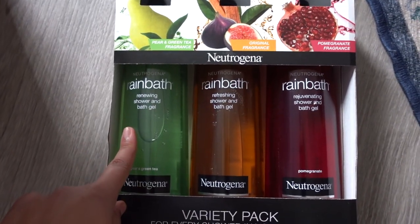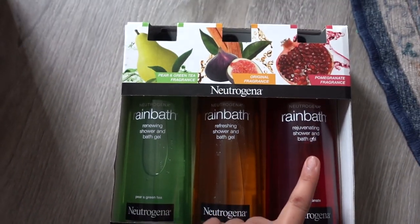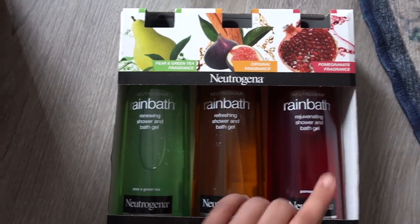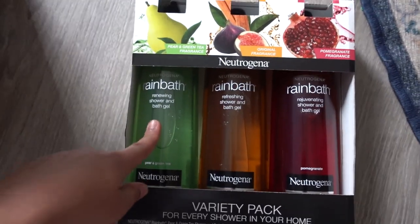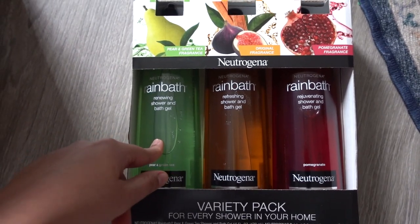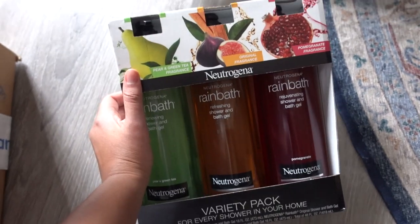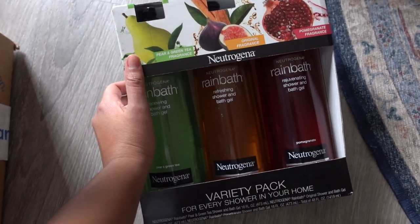So I don't know which one I want to start with. I feel like the pear one, but I remember I used to love the pomegranate one. Anyway, I love these Neutrogena Rain Bath body washes. If you haven't tried them before, they are amazing and they smell so good. But I'm excited to use them.